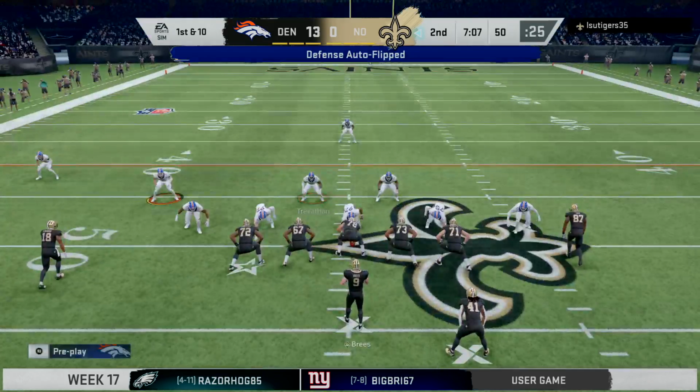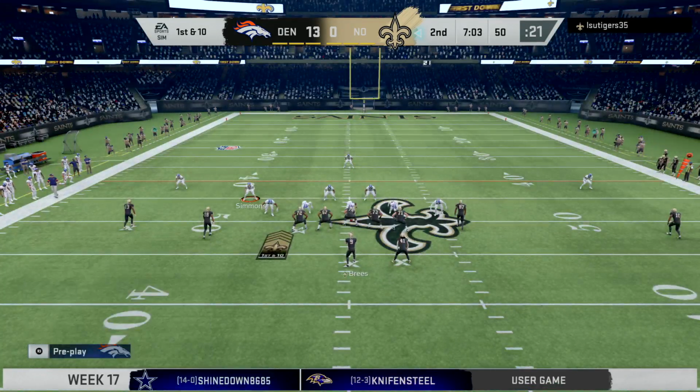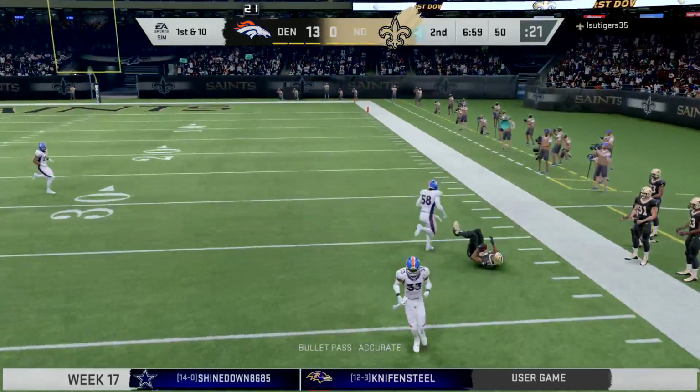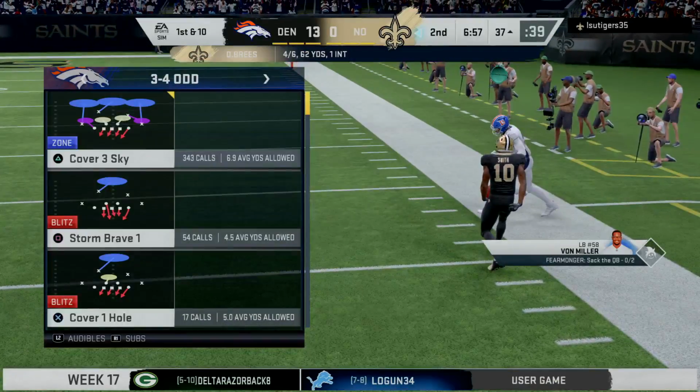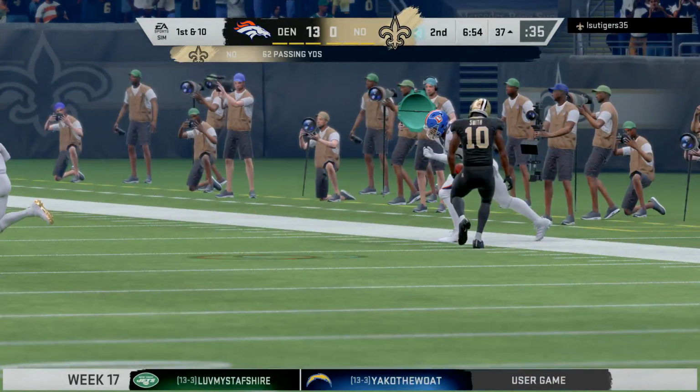Ready. Waiting. Go. Let's go. From midfield, here's Brees. Complete. Smith has it. It'll be a Saints 1st down on a pickup of 13.